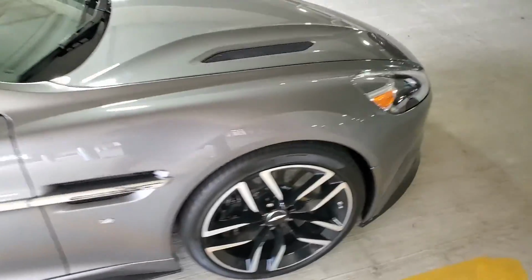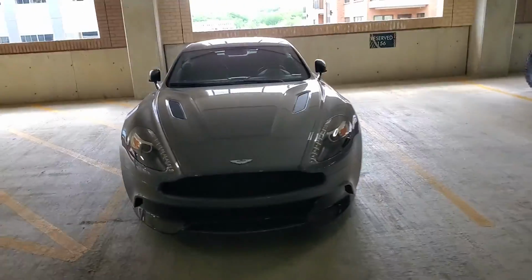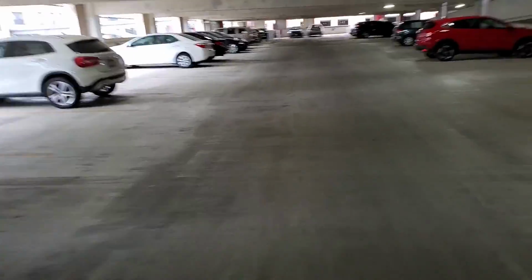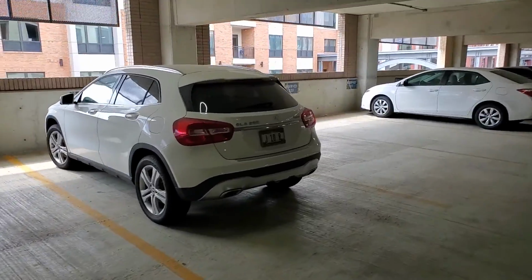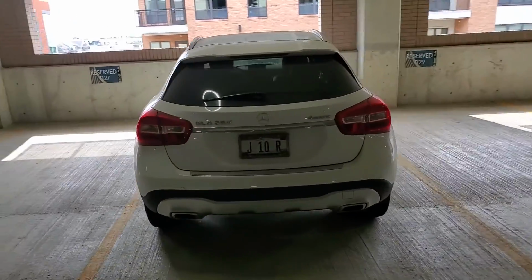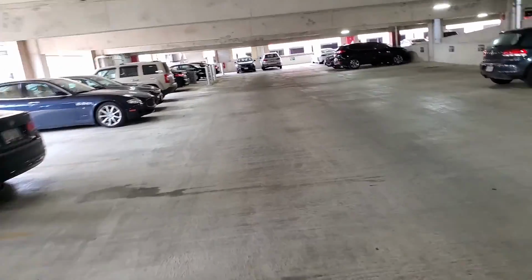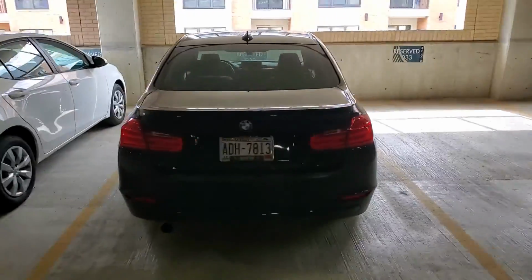Now this is something you don't see every day. It's got a V12. Very cool. GLA 250, license plate J10R. Debadged BMW, it's probably a 3 Series though, from Wisconsin.